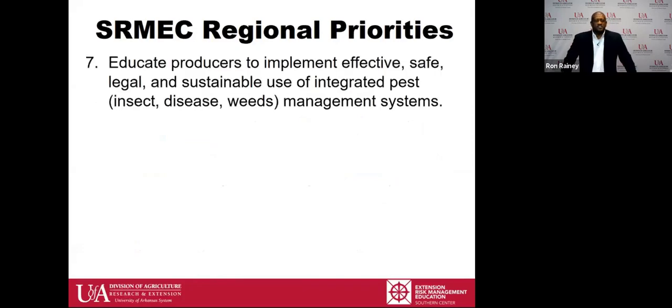Next area is educating producers to implement effective, safe, legal, and sustainable use of integrated pest management systems. That's across looking at management systems focused on insect, disease, and weeds. But again, as we look at these management systems, look at some of the risk management implications of helping producers implement effective management systems in these areas.